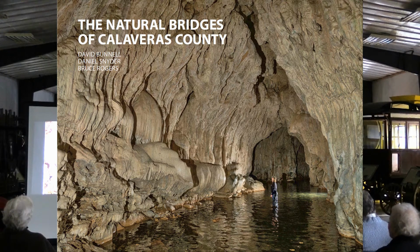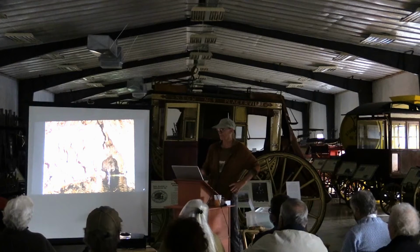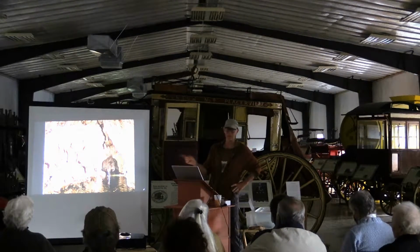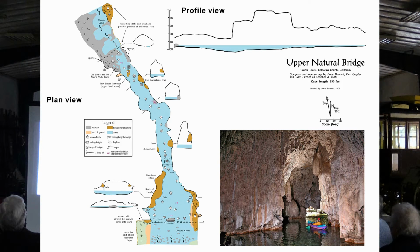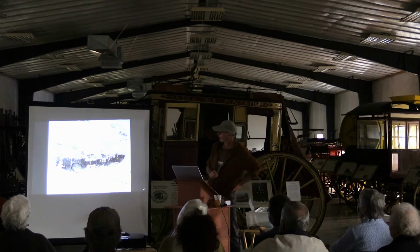So this is the cover of the book I produced on it. And I have some with me if you're interested afterwards. They're $10. But there's 2 of the natural bridges, and one thing I did that no one had done before was make maps of them. By carefully mapping them, the length of the upper one is 240 feet, and the length of the lower one is 180 feet.